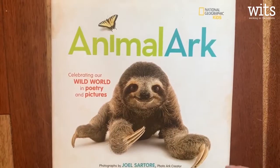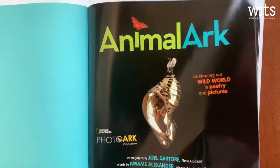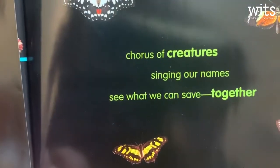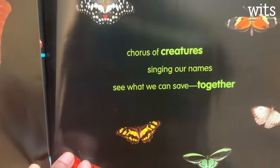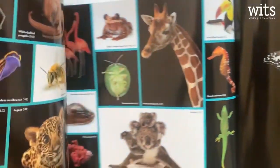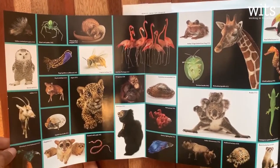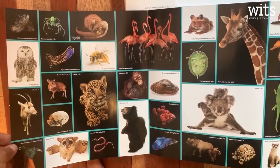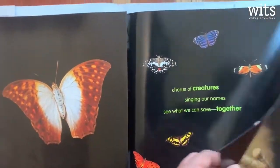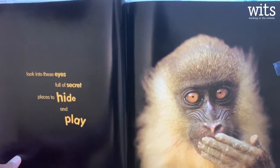Animal Ark. Chorus of creatures singing our names. See what we can save together. And this hidden flap, the photographer snuck in all these beautiful images right in the beginning. Of all these different creatures. Look into these eyes, full of secret places to hide and play.